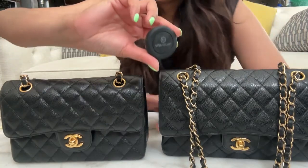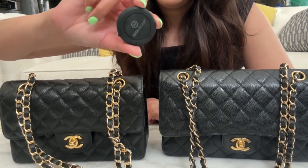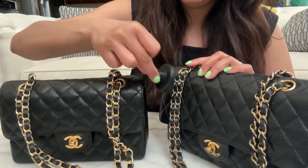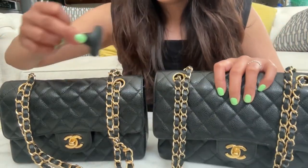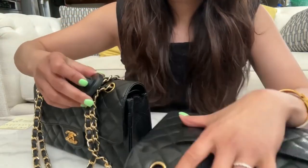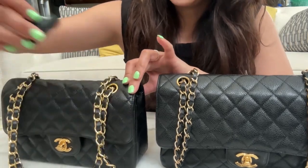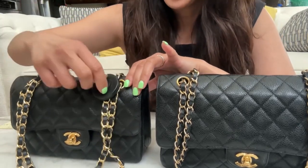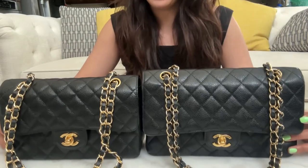The magnet trick. The magnet will attract the fake replica chain straps. So here's the original, but don't just rely heavily on this. I've heard people also sometimes get magnetized by a little bit, but the fake one gets magnetized very, very strong. So if your strap gets magnetized too strong like this, and I've tried this on many of my Chanel bags, this trick almost worked 9 out of 10. So it's not like 100% is going to work, but if it's very strongly magnetized like this, there's a possibility the bag is fake.